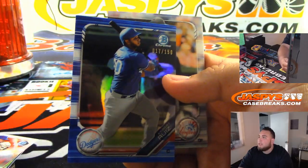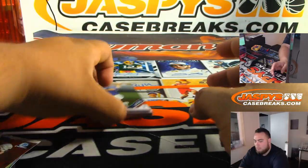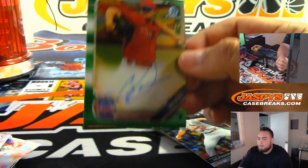And we got Kieber Reese to 150. It's a blue. And we got Cole Irving to 99 green for the Phillies.